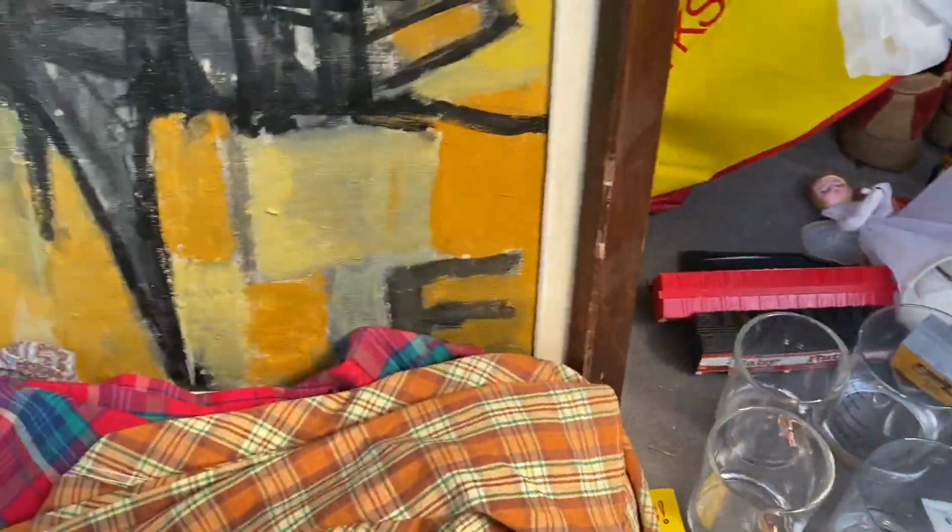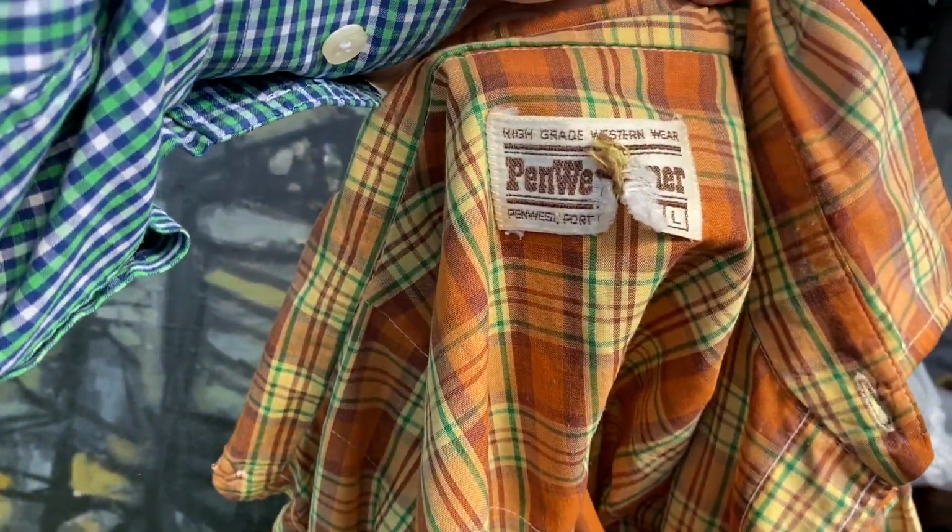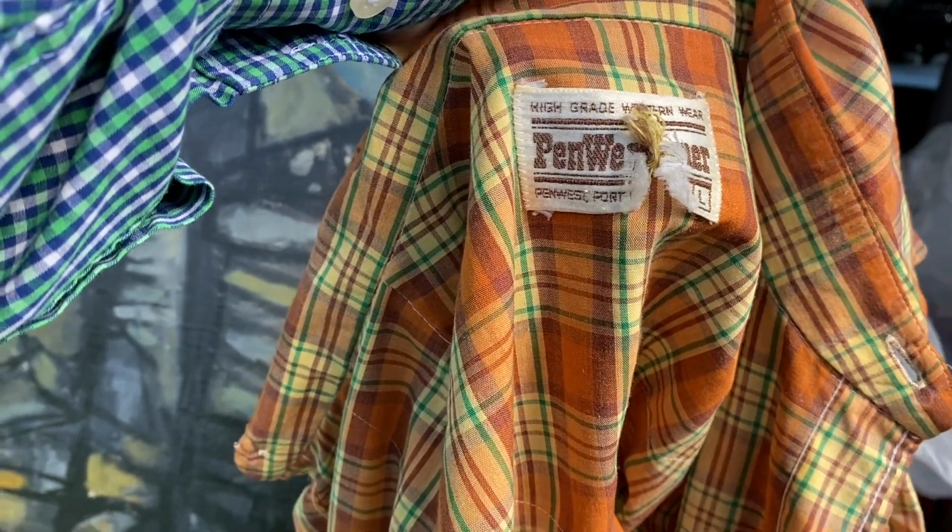I don't know how to do this. I'll put them over my arm. There you go. And there were a number of plaid shirts. There's this one, which you can tell from the label here. The label's a little damaged. This is a Western wear shirt, which they can do well. They've got the snap buttons on them.